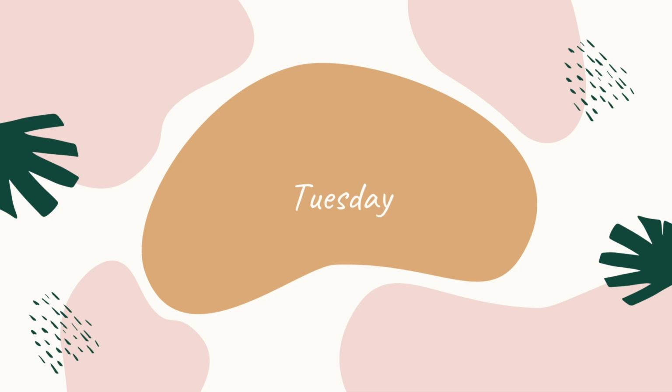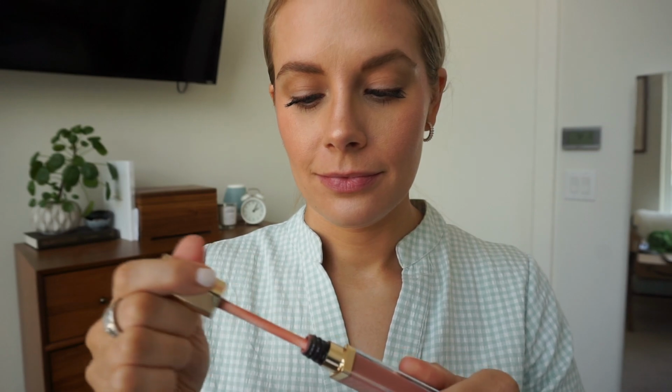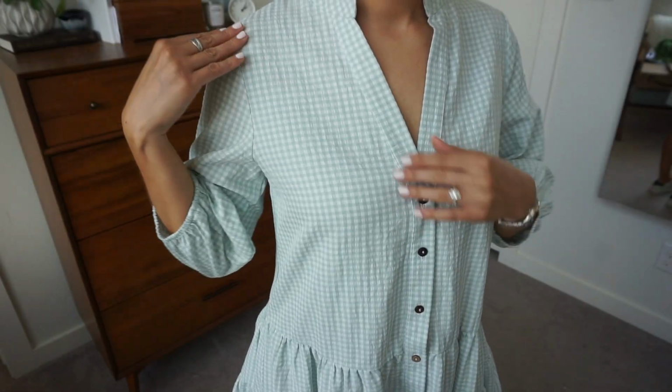All right, next we are going on to Tuesday. This is actually an outfit that I wore for my cousin's high school graduation. So starting with what's on my lips, I have the Hourglass lip gloss. I believe it's their volumizing gloss. Everything will be linked down below, but I go ahead and put that on. I love this gloss. It's like the perfect nudie pink, and I have my hair in a top knot or a low knot, some earrings on that are a little sparkly. My watch and my everyday jewelry, and my nails are OPI's Let's Be Friends.